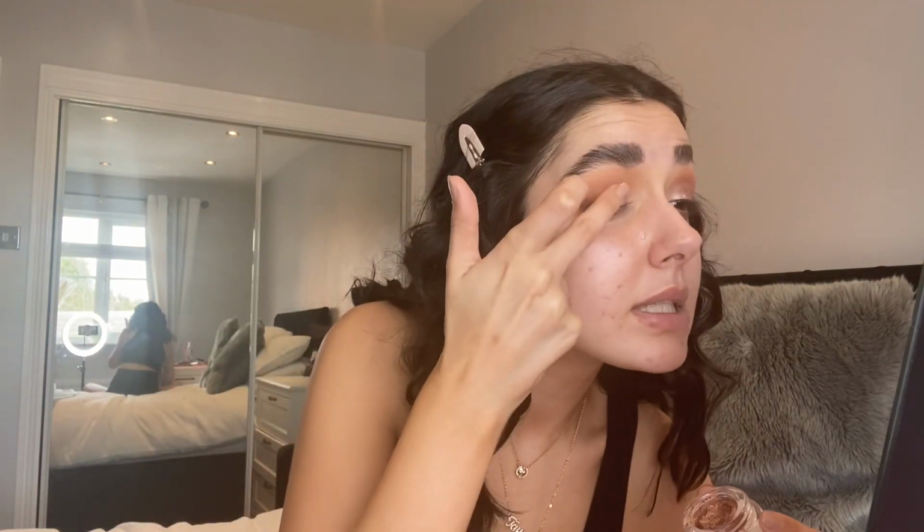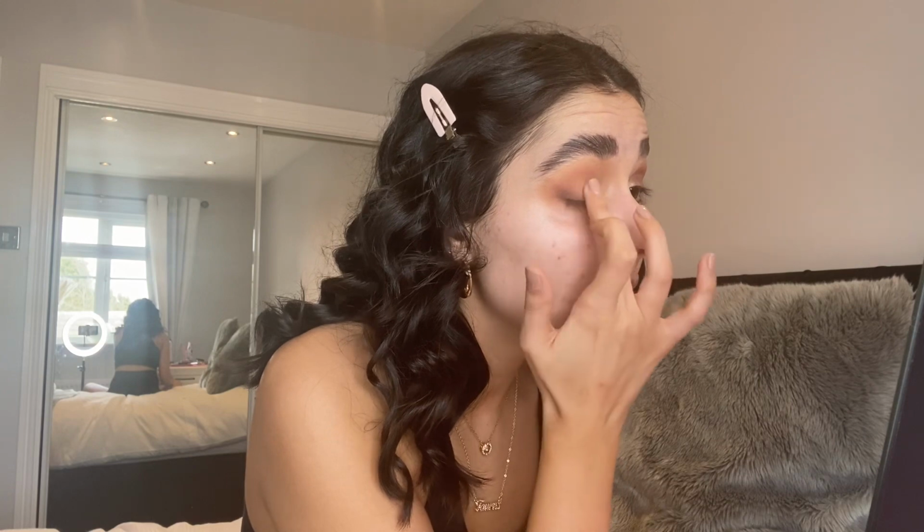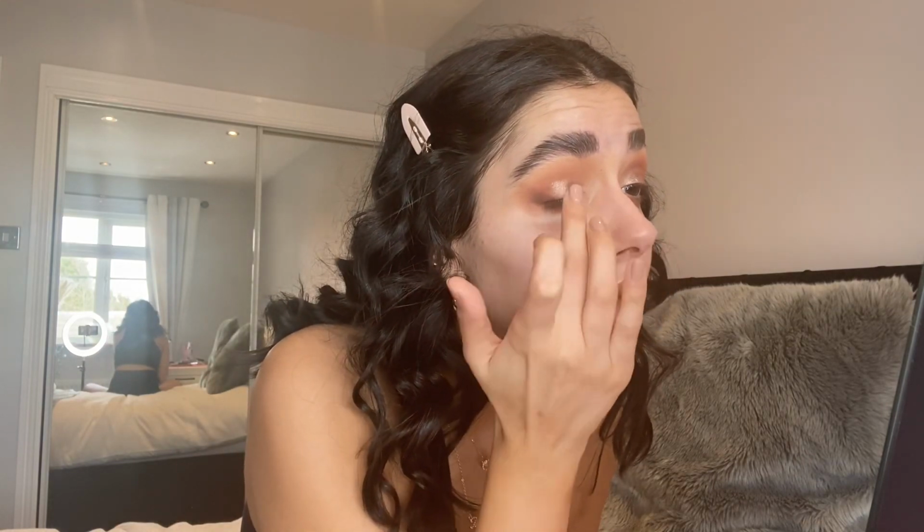Yeah, I got this in the Look Fantastic advent calendar, which I was so impressed with, by the way. Did anyone else have that? Christmas just gone. It was basically like a different beauty product every day. If it was makeup, there was skincare, there was hair products, body stuff, nails, there was literally all sorts in there. And I was honestly so impressed with it.